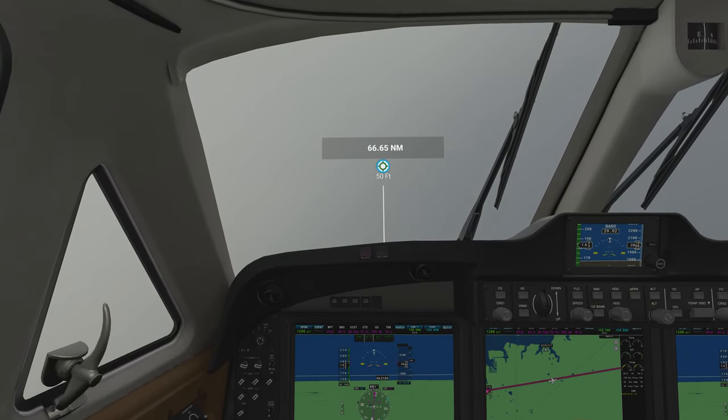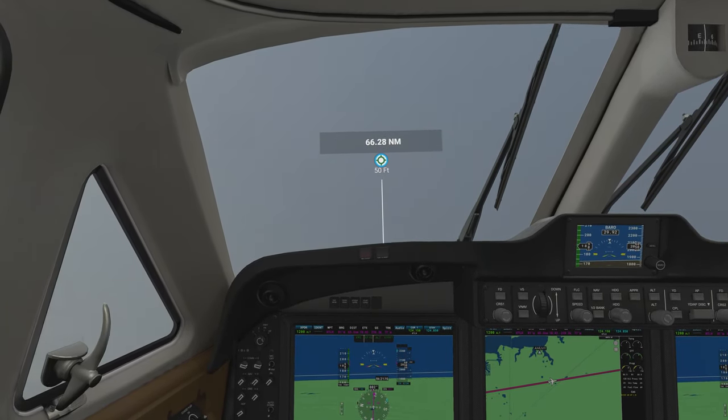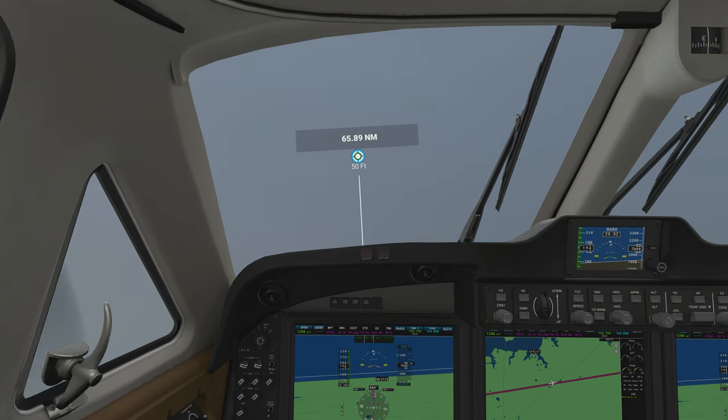drop throttle to midpoint. Maybe throttle up a little bit later if we're going too slow, but we'll see where this gets us. Flight following.